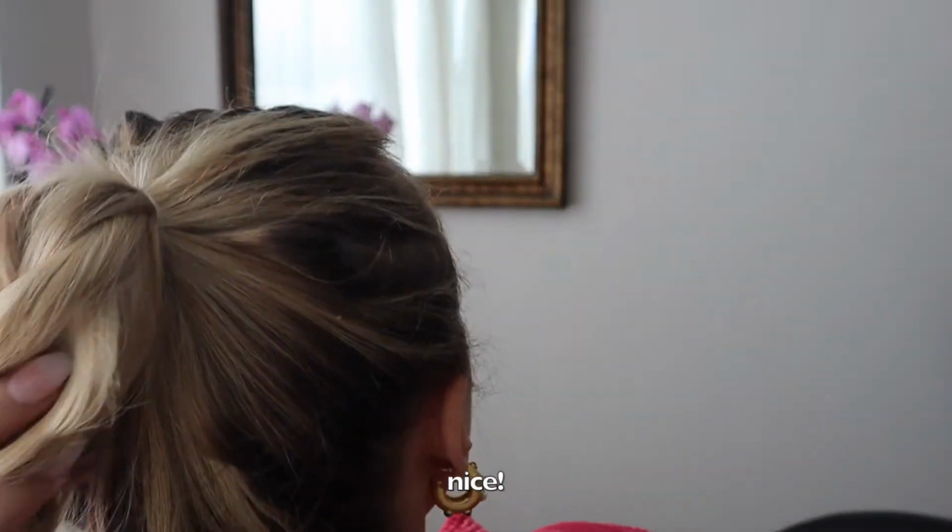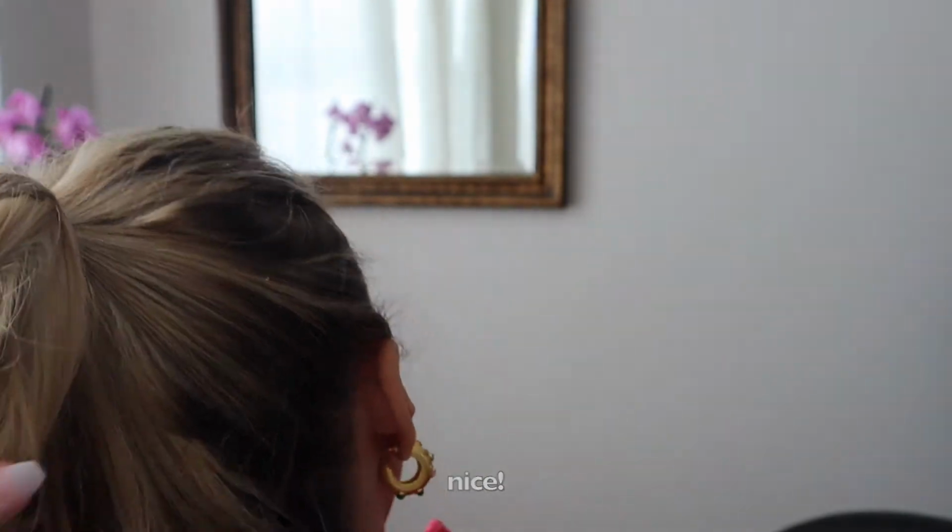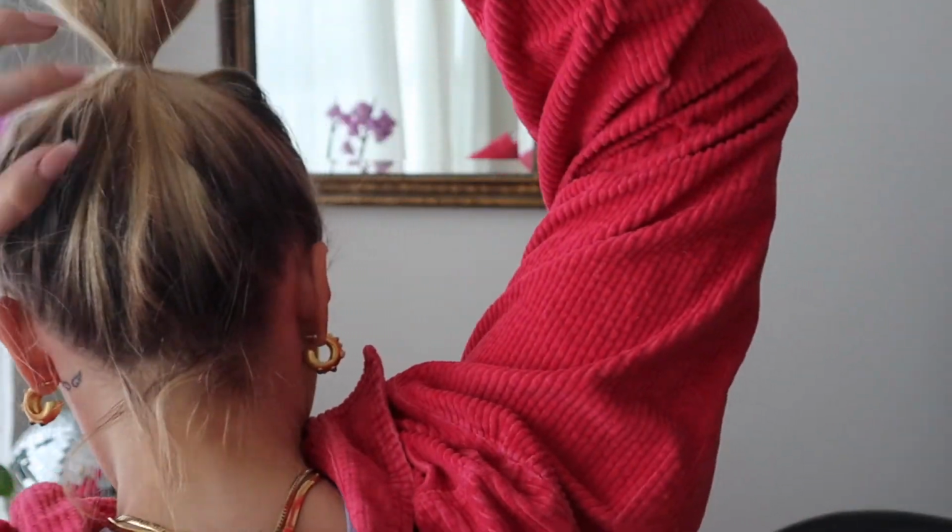This doesn't look like my best work, but this is essentially how it looks. It's really messy because I can't see in the mirror, but it should look something like this. But I just think it's a nice, fun kind of braid and more different. And yeah, so those are all of the looks.